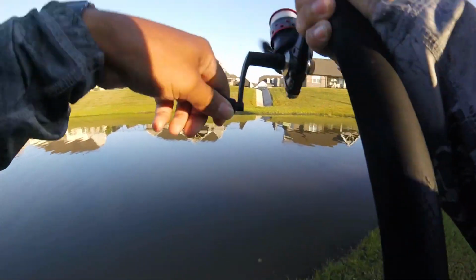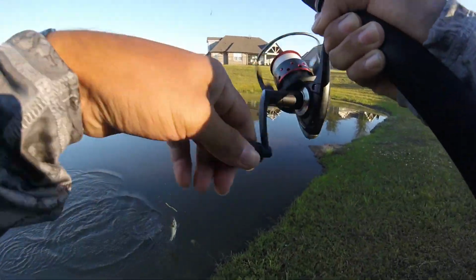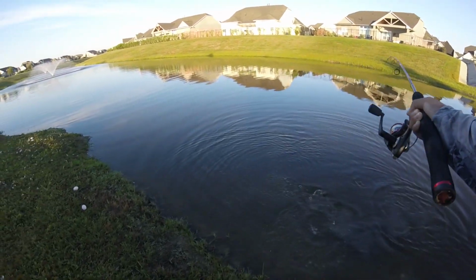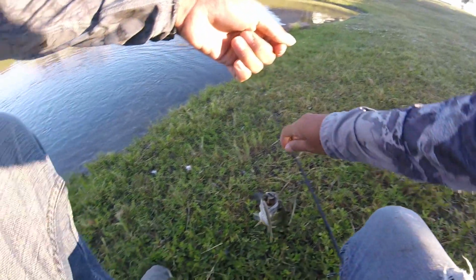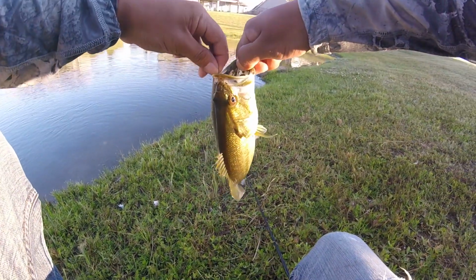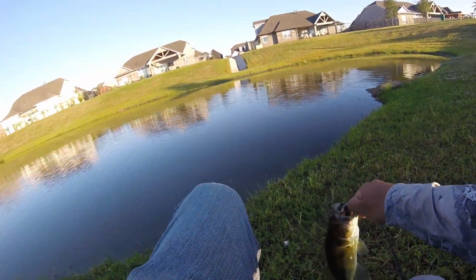Oh, there we go. He just picked it up. I don't even know if he's hooked real good. Yeah, it's a little one. Oh, he's getting muddy. It's the good thing about the Dropshot. They can hook themselves very easily with that exposed hook. He got a lot of mud. Hooked on the side of the mouth. So I'm gonna try to catch one more on this lure, and we'll keep going.